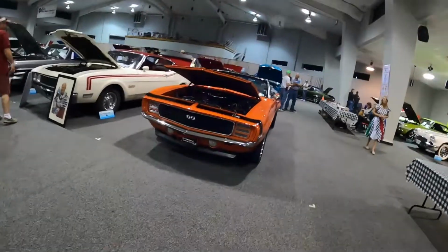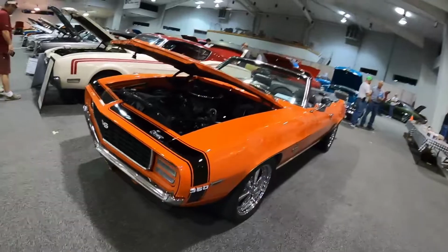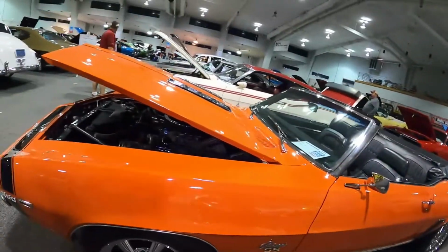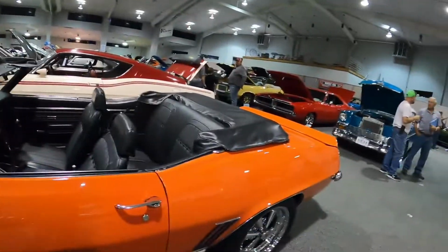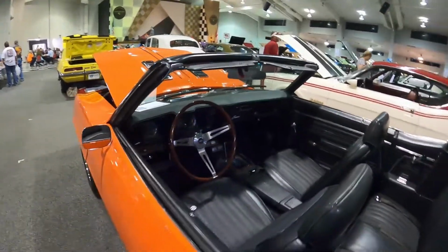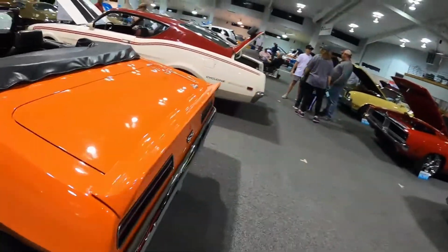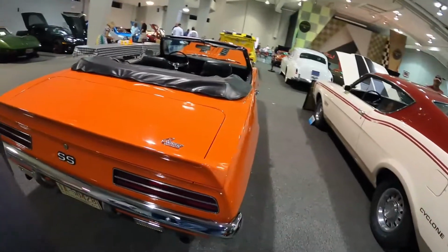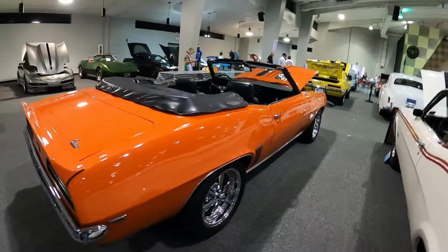Alright, look what we got here. 1969 convertible. Got the SS hood and the SS emblems on it. It's a convertible. It's got a moon bar shifter in it. Good looking car. Traeger SS.